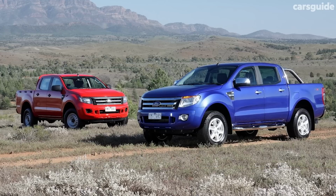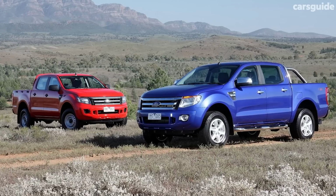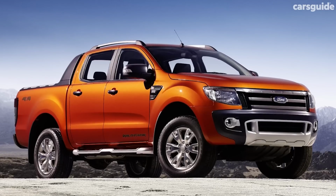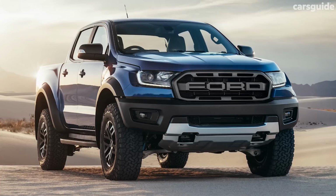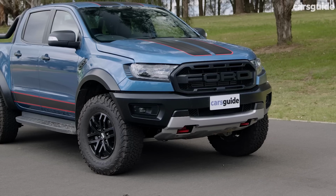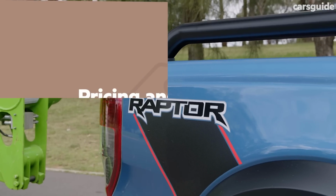Back when the first batch of PX Rangers launched, the most expensive variant was just over $50,000. More and more models arrived, including the at the time very expensive Wild Track, and then prices rose again for the facelift and kept getting higher as time went on. But when the Raptor showed up, the price for a Ford Ranger was higher than ever, and the Raptor X, it's close to $80,000.